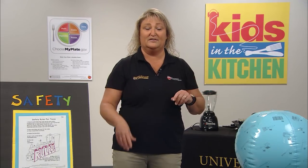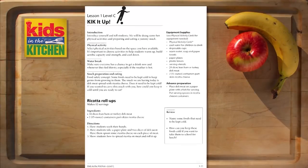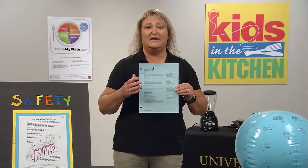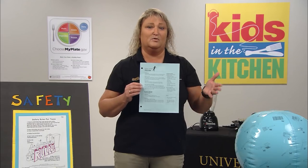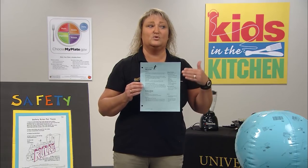Now, at the end of every lesson, there's an extra little bonus part that's an alternative. It's called Kick It Up. You'll find this in the back of each lesson. If you do not have kitchen space, or you're doing a lesson outdoors, whatever the situation might be, this is a great alternative. It's a little more physical activity, making sure that they drink water, and is always got a recipe included as well. Physical activity, we have a black box that has different activities in it. You would want to find the letter C, which is the group we're working with, which means the activities are more directed towards their age.